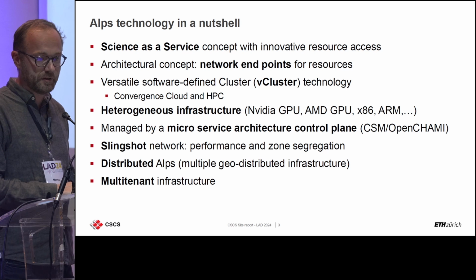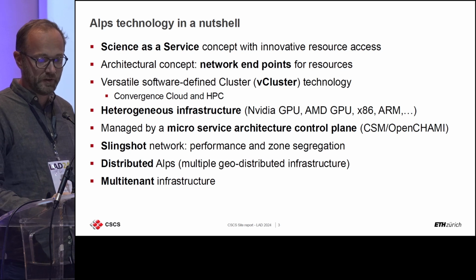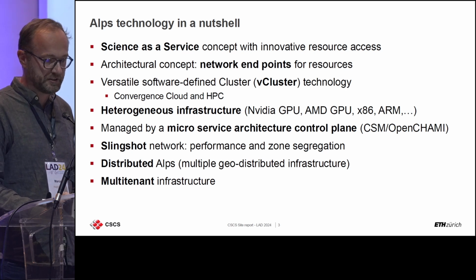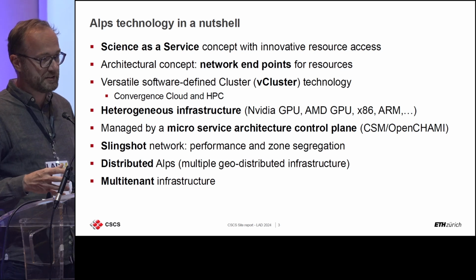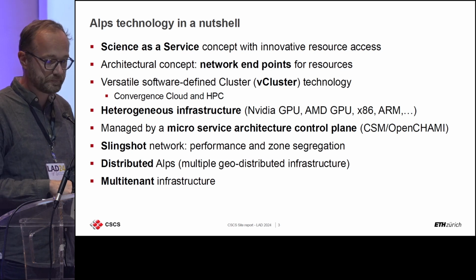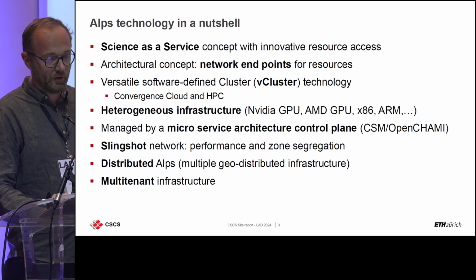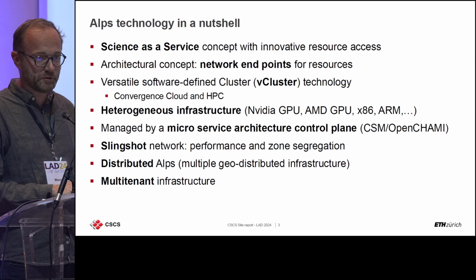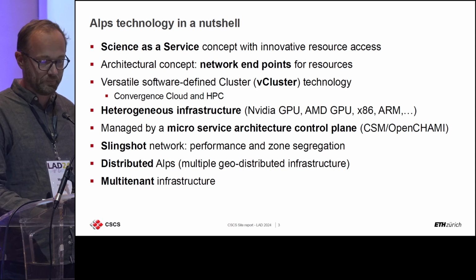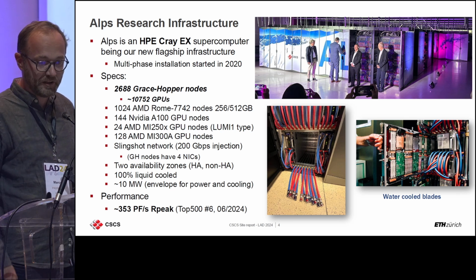Our hardware is a mix of different architectures, mainly NVIDIA Grace Hopper GPUs, but we also have AMD GPUs, x86 processors, ARM processors, etc. The Cray EX system is managed with a microservice architecture based on CSM. The network on these systems is a Slingshot network, and on top of this, our environment is distributed in several locations, and we are aiming for a multi-tenancy infrastructure.